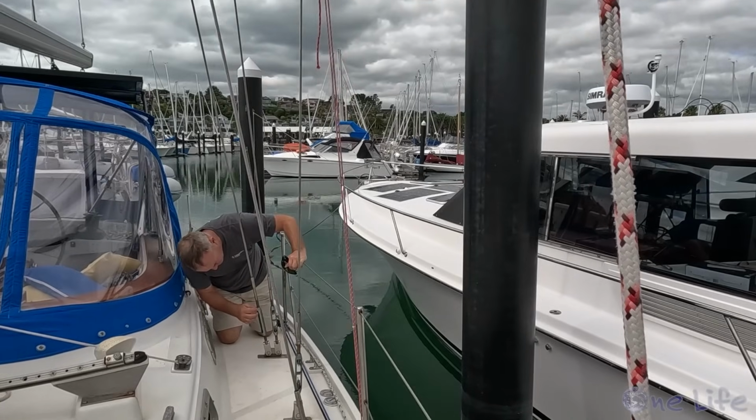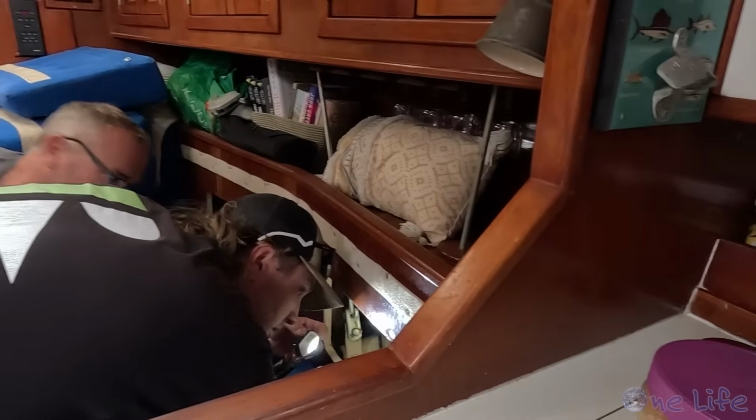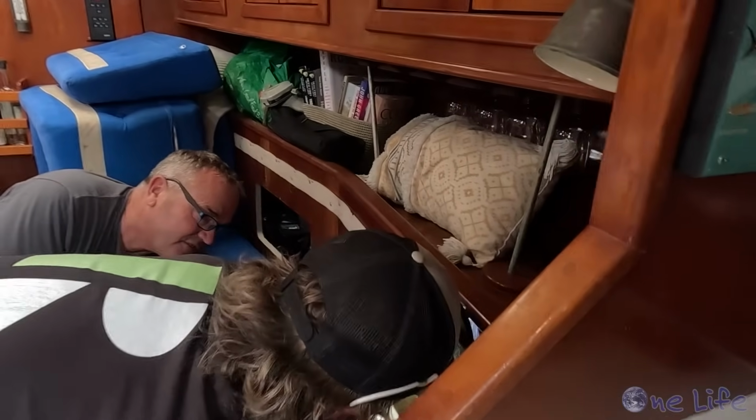We just got tied up to the marina, and Richard and his mate Jack were already here waiting for us. It was awesome. They just came on board and did a little quick tour. They looked at our busted toggle on our chain plate first. But yeah, we're gonna get to work. We're gonna be super busy while we're here.